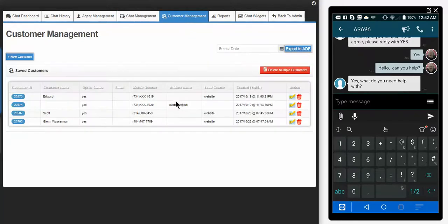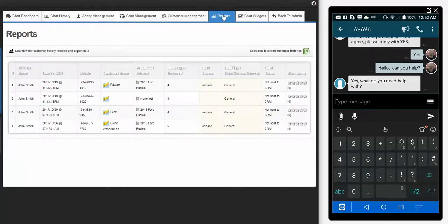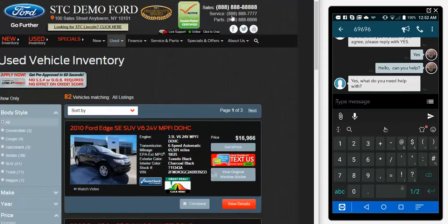Customer management are people who've texted in, in this case is me right here, Glenn Wasserman, and I came in from the website. There are reports available that we can run on this. We also can accept things like reviews, and that's a whole other chapter, but we can make the person give us a star rating on how we work with them. And then on the chat widgets, again, there's Chrome notifications, there's departments, there's a PC application as well, and text chat, which we can embed those buttons like we showed you here on the site.